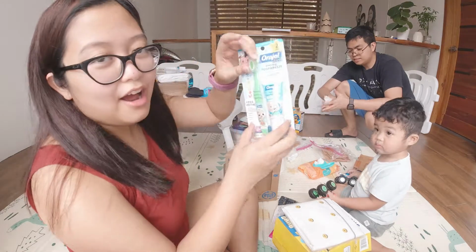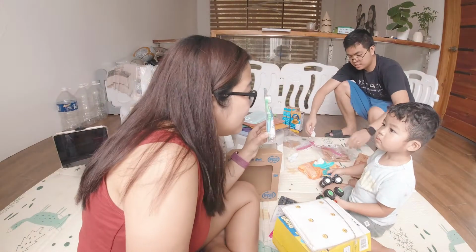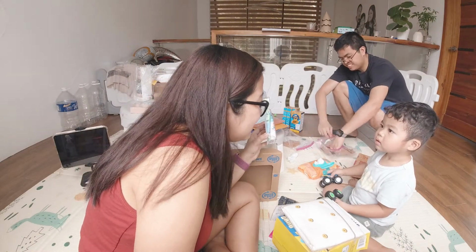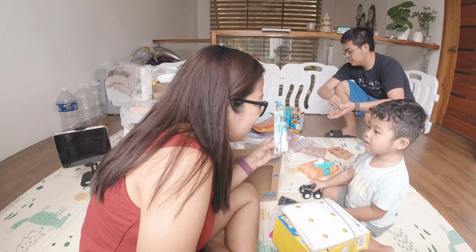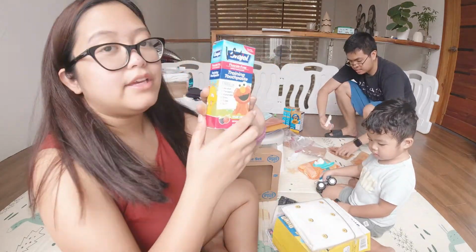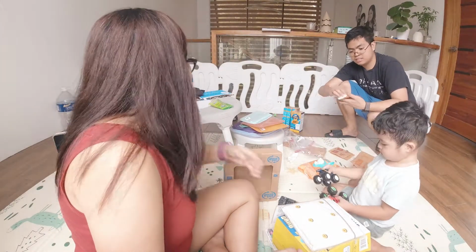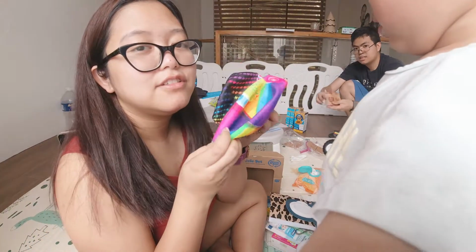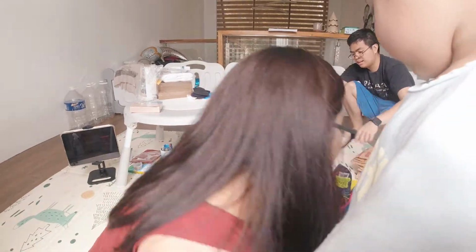And toothbrush and toothpaste, Cocomelon. See? JJ. And then another toothpaste is Elmo. And we also got these balls. These are balls. But it is a beach, right? We're going to bring this to the beach.